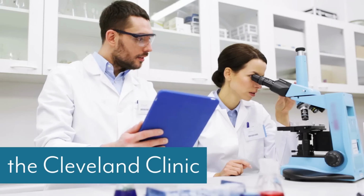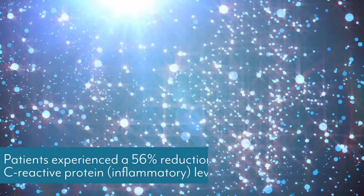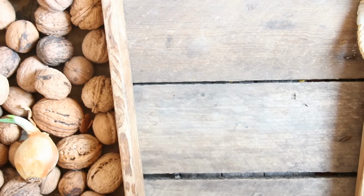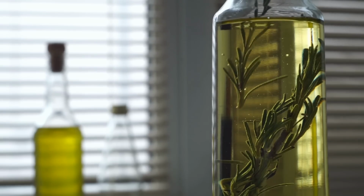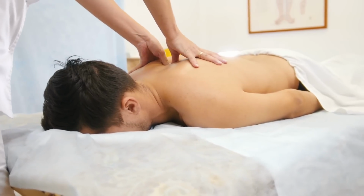And the other thing that we have to look at is a really interesting thing. The Cleveland Clinic published a study that palmitoleic acid, the omega-7, showed a 56% reduction in C-reactive protein levels for those that took omega-7, so those that were consuming foods that were high in omega-7. In case you didn't know, C-reactive protein is your main marker for inflammation within the body.